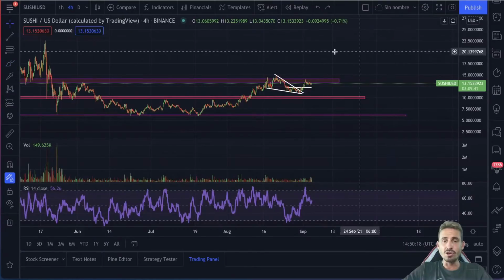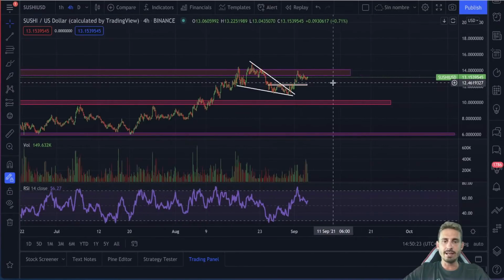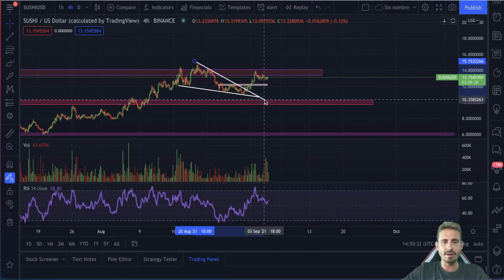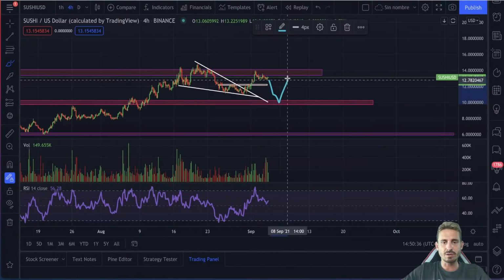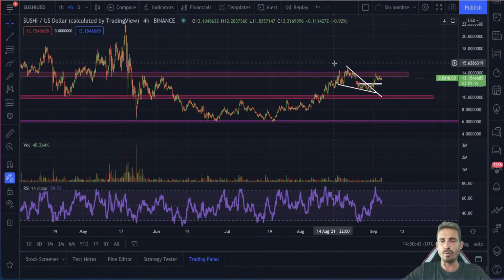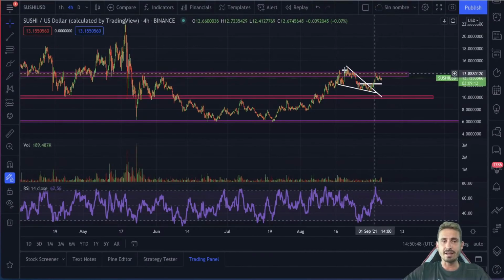Okay, you could anticipate here some swings if you wish, but yeah, I want to see a confirmation breakout. I think the most bearish case scenario here would be coming back down to retest the $10 range, which is very unlikely in my opinion. I think we'll be hitting the potential resistance also of this wedge. But yeah, if we do break $15, I see sushi trading at $20 in a matter of weeks. As soon as we break $15, it might be a day or two. I think there's going to be a major leg up to $20, guys.